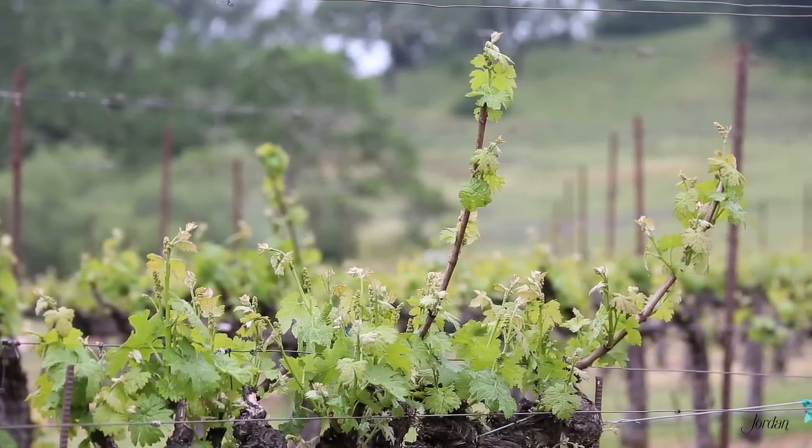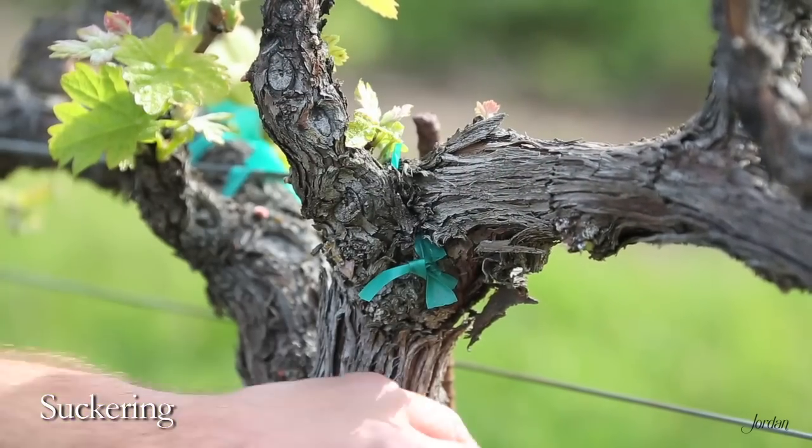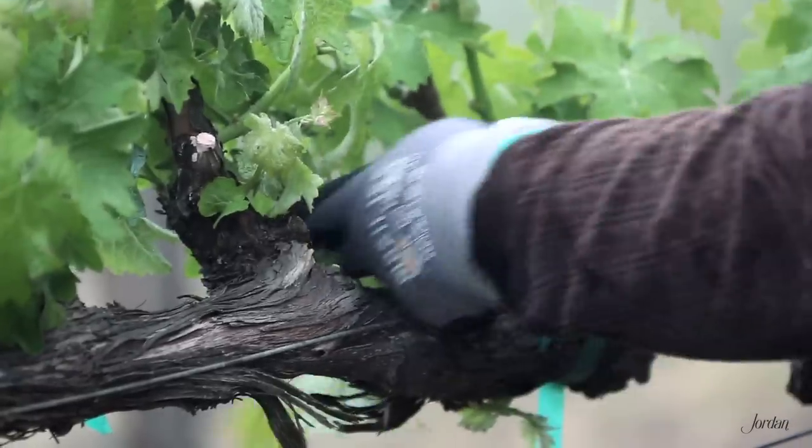The thing with the grapevines though is that there's going to be other buds that continue to pop up. There's going to be buds down towards the bottom, those we'll call suckers, and there'll also be many more buds branching out on the cordons, which we'll call water sprouts. Suckering is simply a process of looking at the vine and deciding what wasn't intended to grow this year.